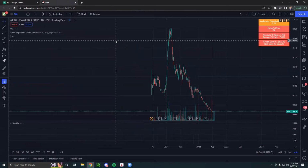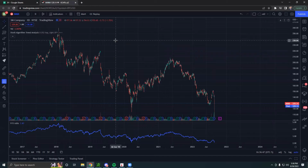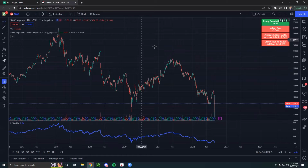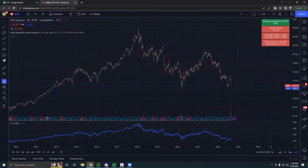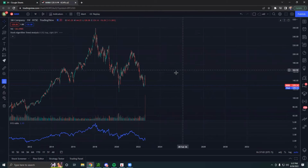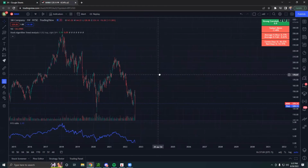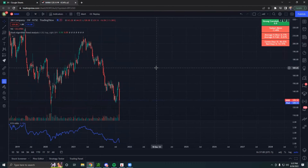Basically, there's huge news with 3M where they could be sued for a ton of money. This is like a gigantic setup. 3M is normally a very slow moving stock, a very stagnant company. A ton of volume is coming into this one to the downside. I saw a ton of very bearish flow with 3M lately, and the risk reward setup was just too good to ignore.